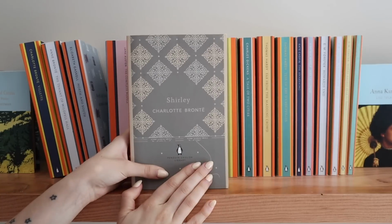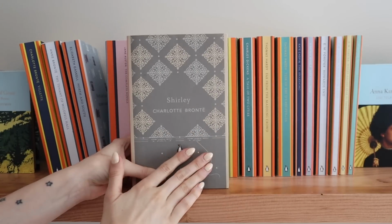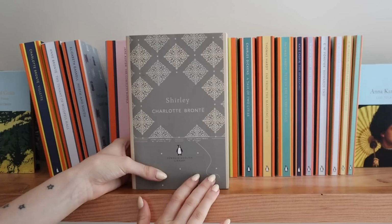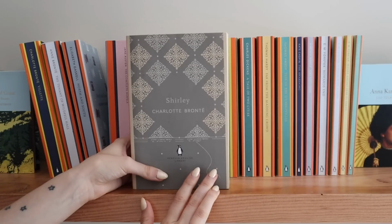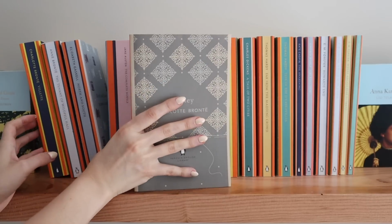Anyway, I love this one because it's out of print and it's just extra special, so I'm excited to eventually read it. The reason why I'm so excited about this book is because of Lucy the Reader. This is one of her favorite books, or if not her favorite book, so I'm very excited to eventually read it. So that's my first one.